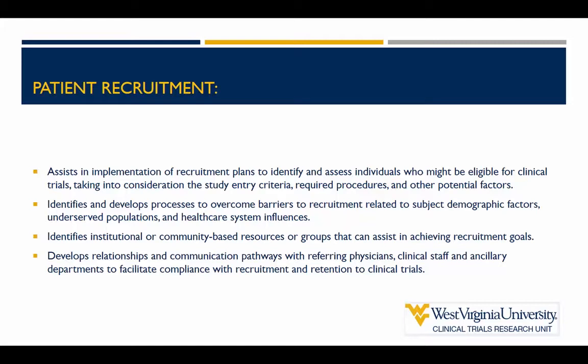A lot of them don't have the ability to drive as far as they have to come to Morgantown, especially if we need them to come in consecutive days. So we'll provide hotel rooms or overnight facilities. Institutional or community-based resources: you may need to talk to church groups if you're doing normal volunteer research, going out to different walks or parades or anything that you may have approved recruitment materials for, to promote your clinical trial. And then working with your referring physicians.